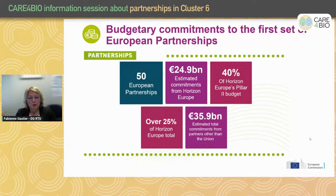You see now that we have 50 European partnerships that are implemented, but we have also the next ones for the remainder of Horizon Europe that are currently under preparation following a selection of the relevant topics last year. So in total, we have a financial contribution to these 3 types of partnerships, which is around 25 billion euro that goes to the partnerships.